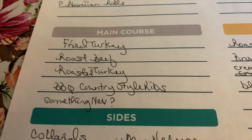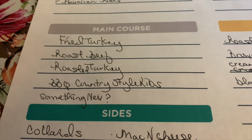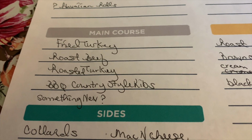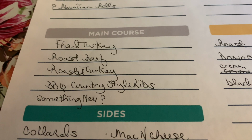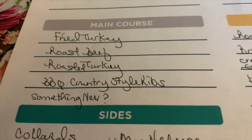Okay, so a roast, I just put beef beside it, but not roast beef, so I meant to put beef roast. So last year I did that, and that's so easy and it's so good. And I put it in the crock pot and I dump everything and I'm done.